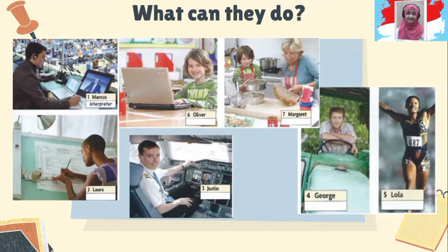What do you think about Laura's job? Kira-kira apa ya pekerjaannya? So, look at what they are doing right now. What do you think is their job? Kira-kira apa pekerjaannya?